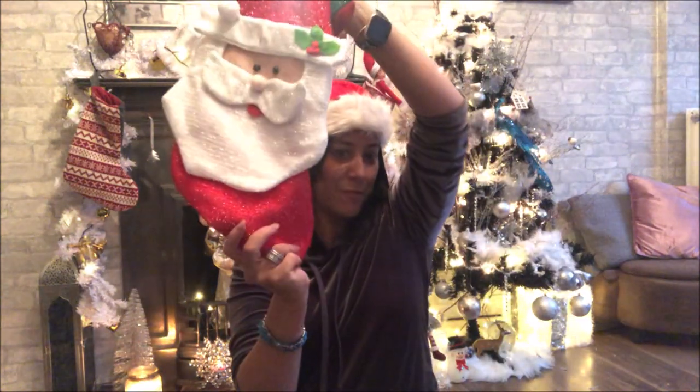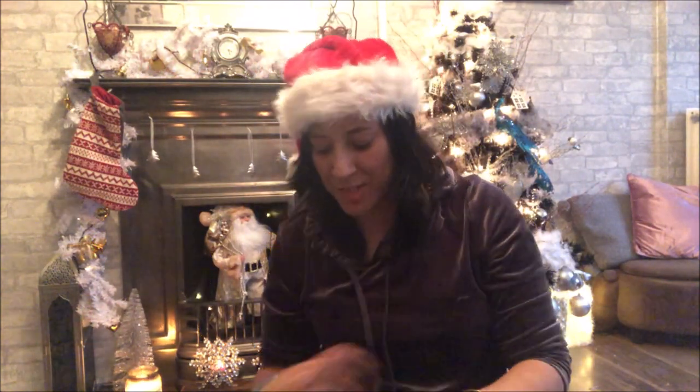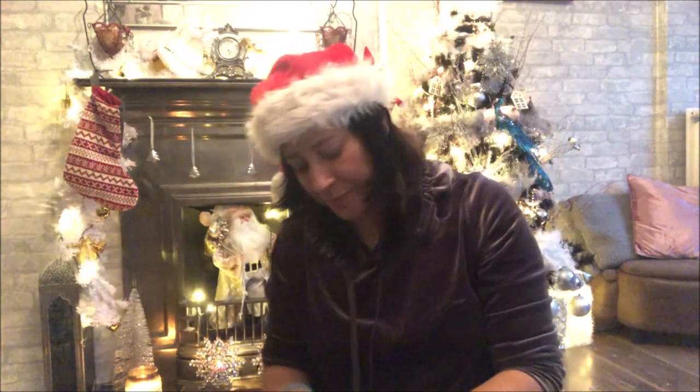So that's really it. You can see that my stocking is all empty. I've just put everything back in my stocking for the hamsters. I do push them right back in there just to fill it out and make sure I can get everything back in here. I will put this up somewhere, but in a nice cool, dry place. Obviously, because this is food now, and we want to keep it nice and fresh for them to eat when the time comes.